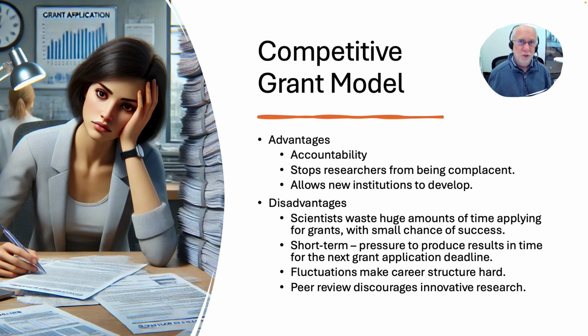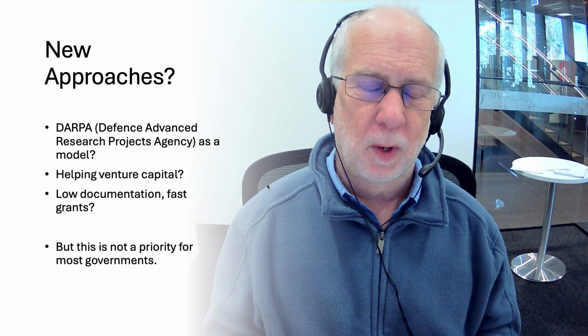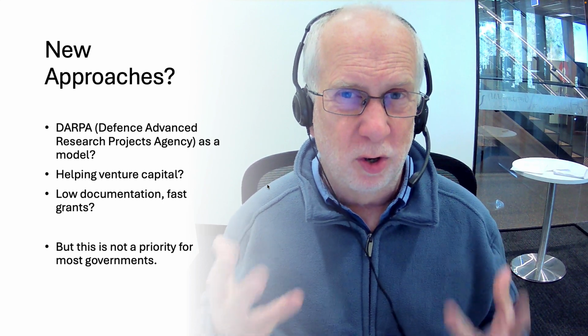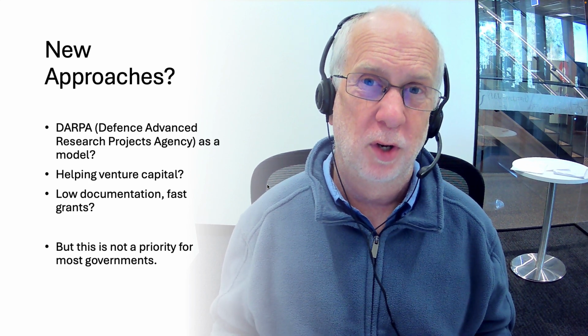And for these grants, most grants in Australia, there's only like a 10% chance of getting funded. 90% of your applications are rejected, which can be soul destroying. It could be no fault of your own. Maybe grants get rejected for a paperwork technicality. So what can you do? All the methods which governments can use to improve science are flawed, some possibly fatally flawed.